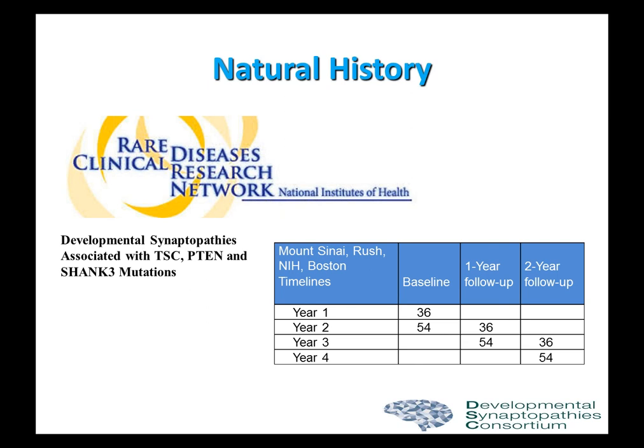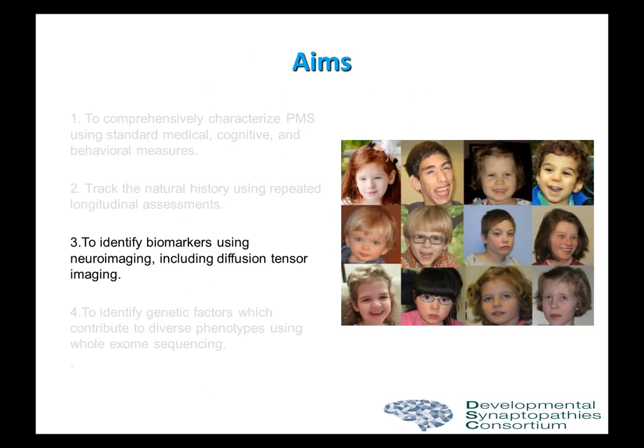So toward that aim, we're going to be seeing kids at 3 different time points. There'll be a baseline assessment, then we're going to see them at 1-year and 2-year follow-up. So there'll be 3 time points over the 3 years, and we're going to be doing a very, very similar assessment each time, really trying to capture change over time.